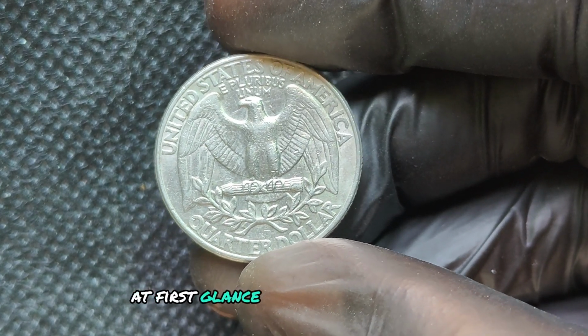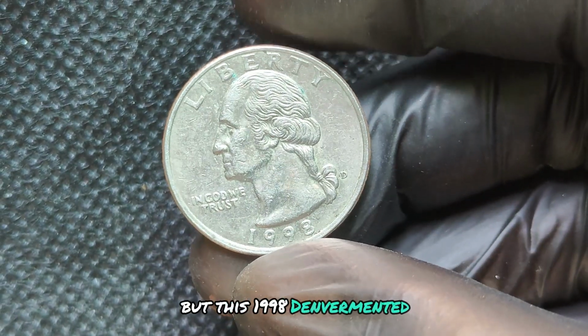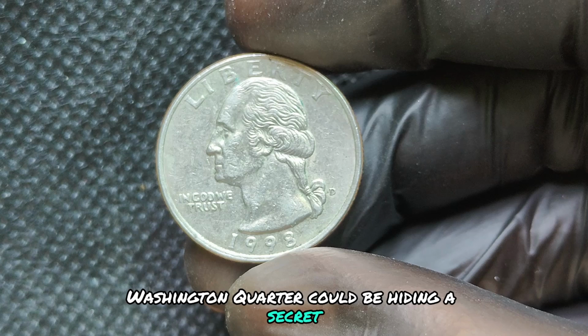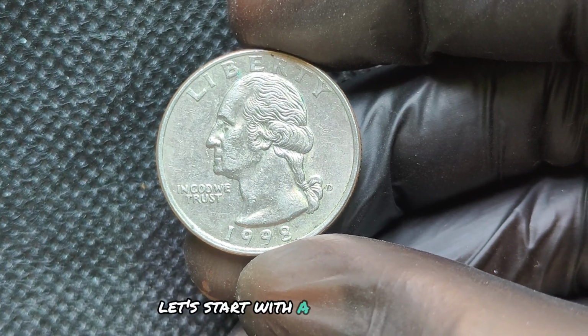At first glance, this may look like an ordinary quarter, but this 1998 Denver minted Washington quarter could be hiding a secret that turns it from spare change into a millionaire's dream. Let's start with a little history.